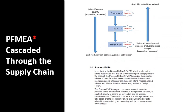So the PFMEA in the new guideline is cascaded throughout the supply chain, and again, this is taken directly from the book that was published last year. As you can see, the failure goes from the customer to tier N+1, so it could be tier 5, tier 4, tier 6, etc., all the way through; it's cascaded. And the goal here is to have a collaboration between the customer and the supplier. So you may be way up in the supply chain at tier 4, but you have an impact on the end customer. So the severity is what we're looking at. The severity of the impact for each one of those items, or each leg in the relay chain all the way to the customer, is what is important. And the goal going upwards through the chain is to reduce the risk to the end customer.